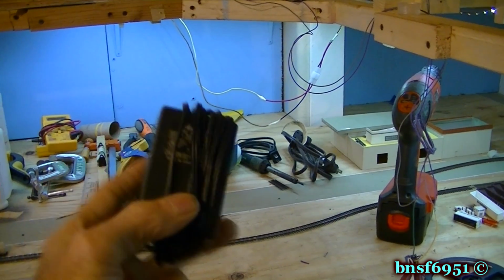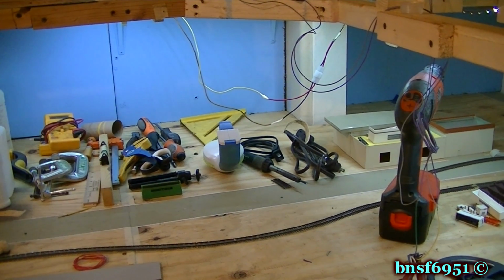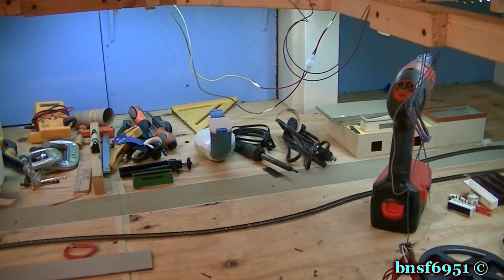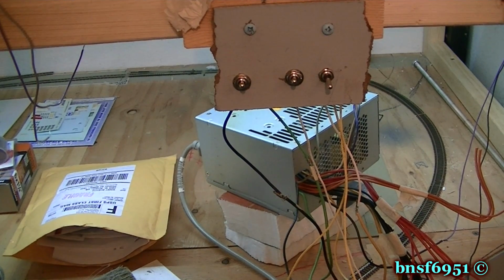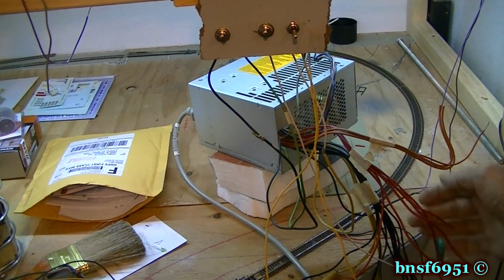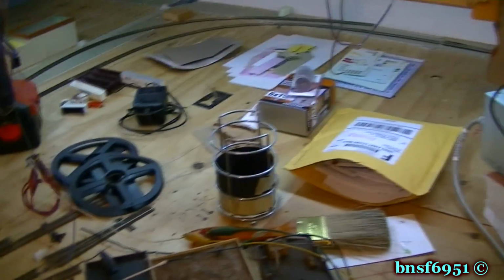Now, I tried using one of these wall warts. It worked for about an hour, and then it quit on me. And I tried several of them. They are 12-volt output with about 600 milliamps, and one had about 1,000 milliamps. But after about an hour, like I said, they burned out. So, after watching quite a few videos on power supplies, I came up with this guy. That is a power supply for a computer. What I like about it is that it's got 3 different outputs. It's got 12 volts on the yellow, 5 volts on the red, and 3 volts on the orange. I'll show you what else I was able to do with this.